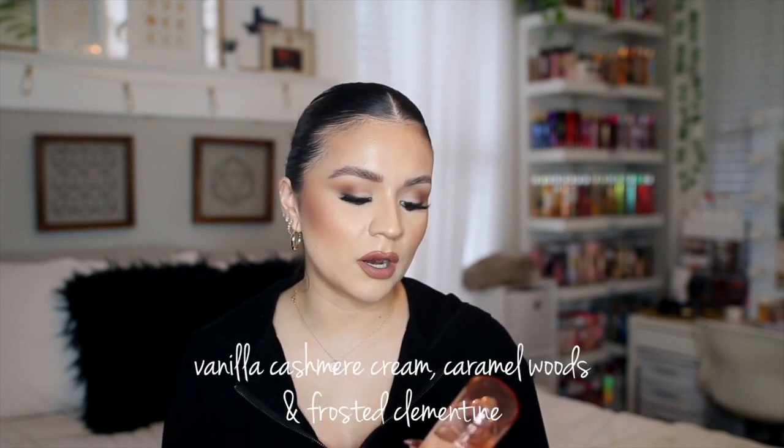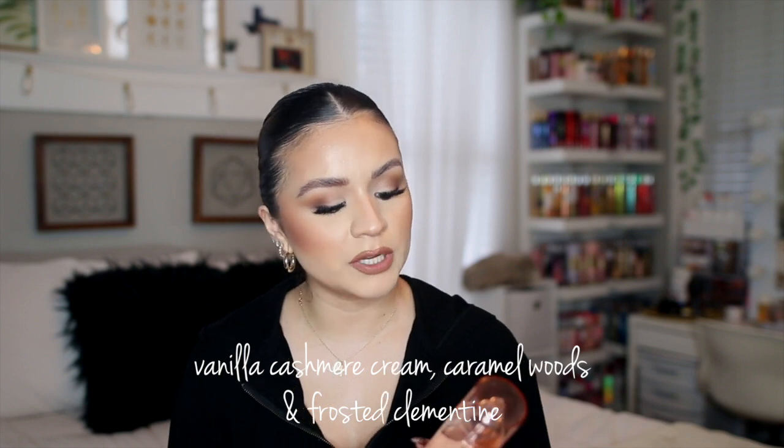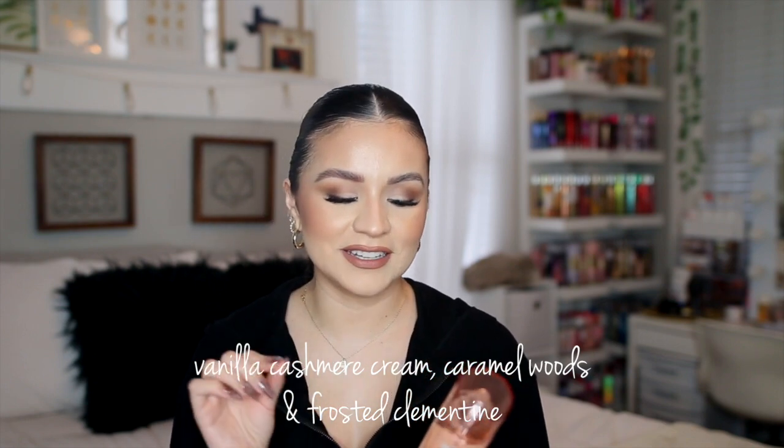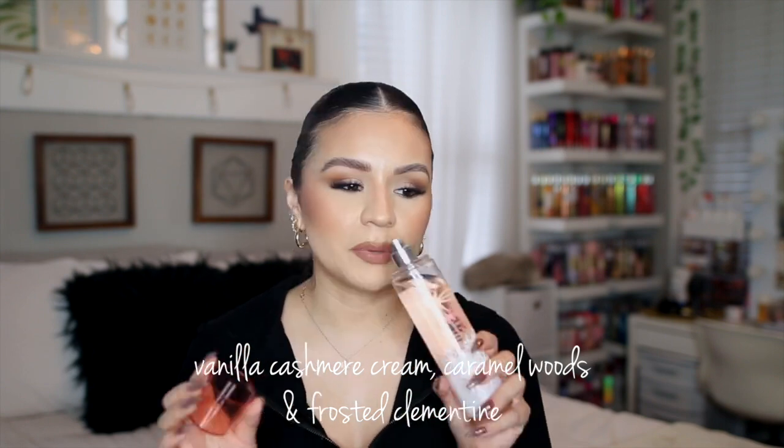It has this fresh clementine note in there. The scent notes are vanilla cashmere cream, caramel woods, and frosted clementine. Why am I struggling to say that? Frosted clementine. There we go. But I feel like it's not too heavy on the clementine. It's not a really citrus scent.